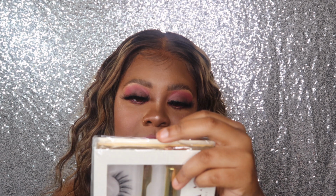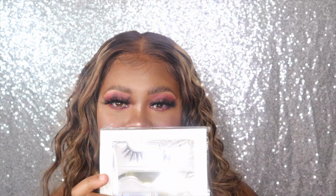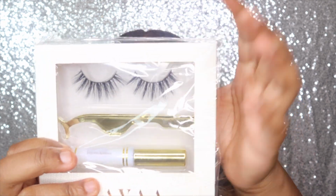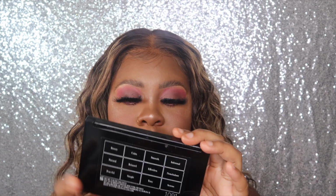Lavaa. Is it Lavaa? L-A-V-A-A. It comes with an eyelash adhesive, which is glue. It comes with some fluffy eyelashes. Look at that curl. And an applicator. And this set all together is $54. Y'all, all of this is $54. Lavaa Los Angeles. Y'all expensive.